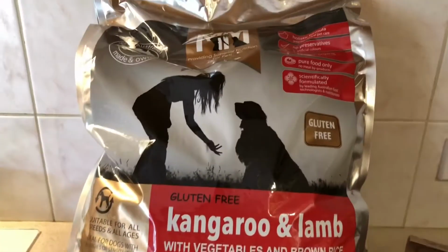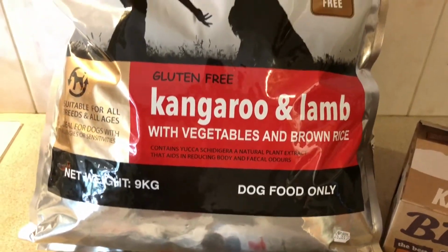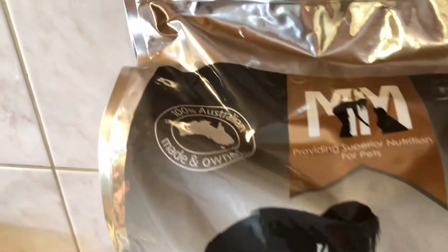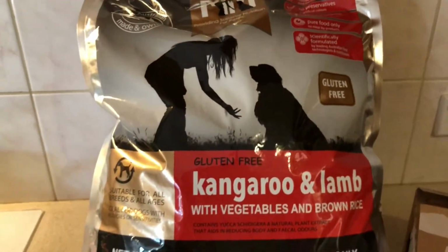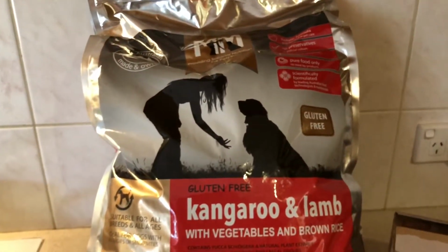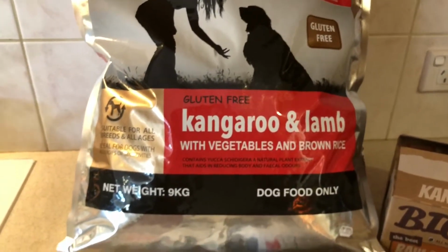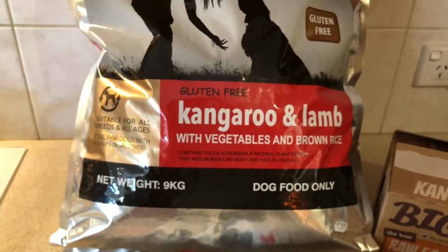Same with the dry food. You want that to be made in the country you're from. Again, for me, that's Australia. You can see up here it's 100% Australian made and owned. If it's made in another country, it's going to go through a lot of processes, including the radiation that they do as they pass things through security and quarantine. By the time your dog gets it, a lot of the good nutrients are actually going to be gone from the food. So if you can find a locally made food, it's going to be much, much better.